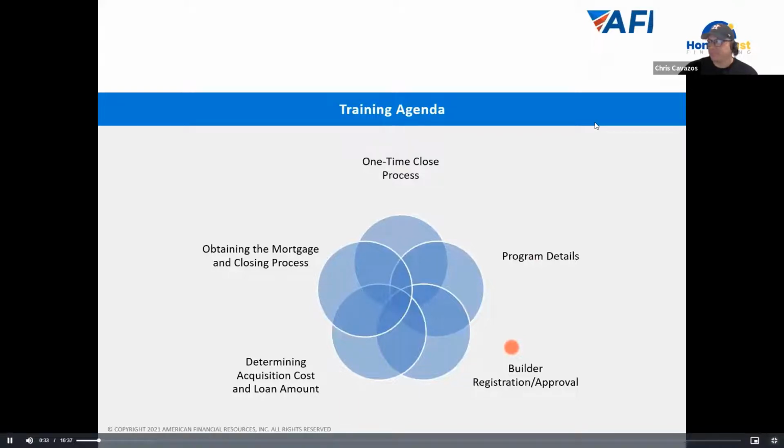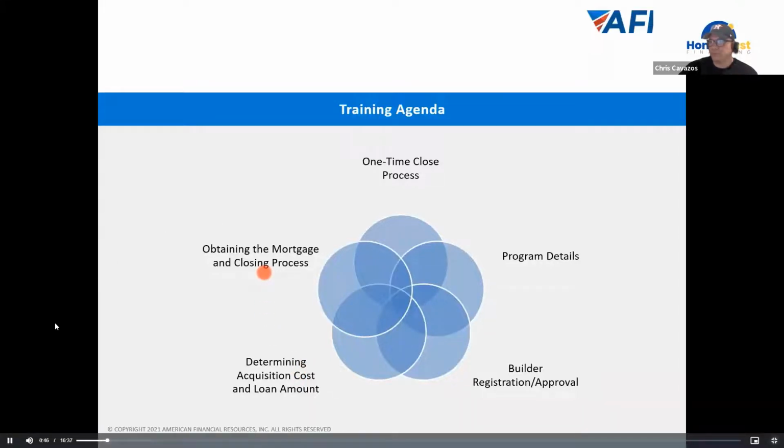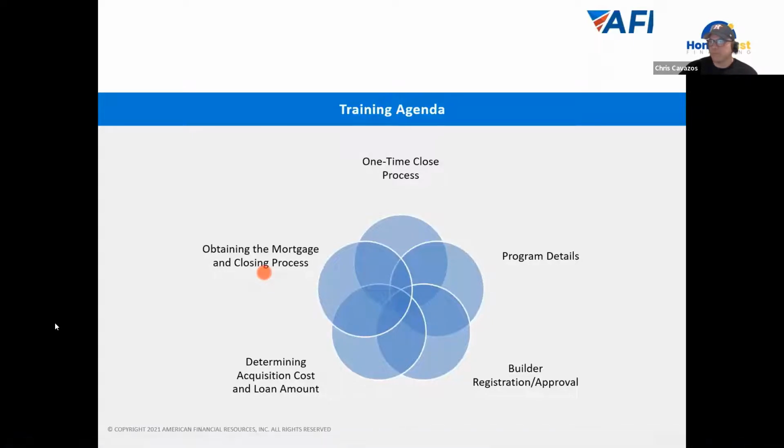The builder registration process and determining the loan amount is the responsibility of the mortgage representative. I do want to share with you the process today. Then we'll wrap up with the closing process, what to expect at closing, and how does the builder get paid? We'll talk about the draws and how that works as well today.